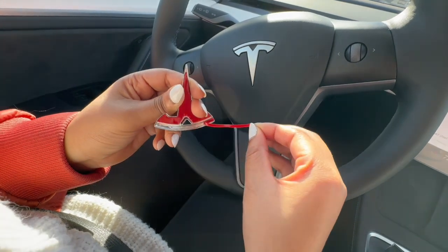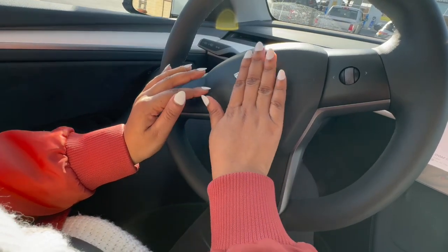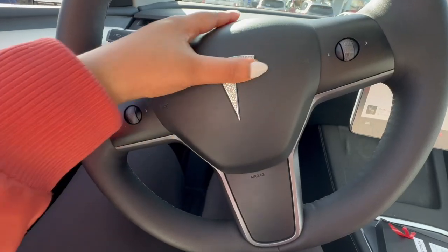The T part of the Tesla, at the bottom of the T, is very sharp. You can only imagine if the airbag was to come out at me, it's right in line with my chest, which is not a good look. So shout out to her for putting that warning out there, and I think it's important for me to address that just in case anyone decides to get that.